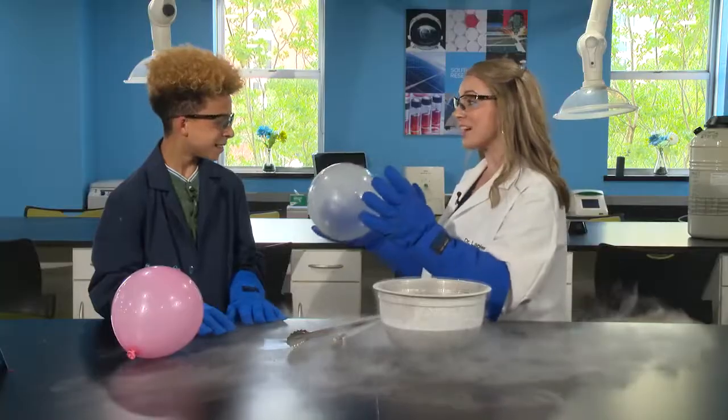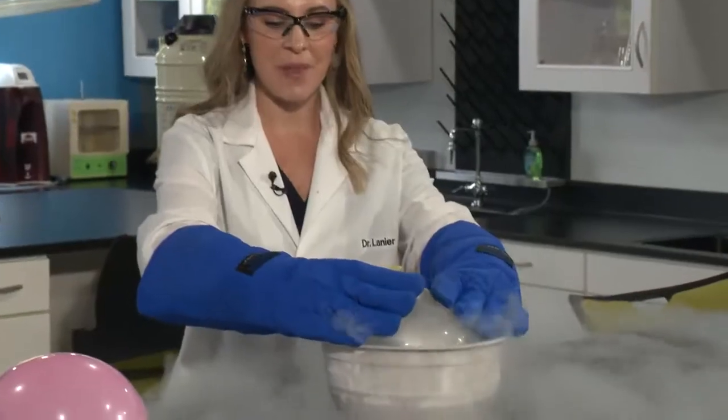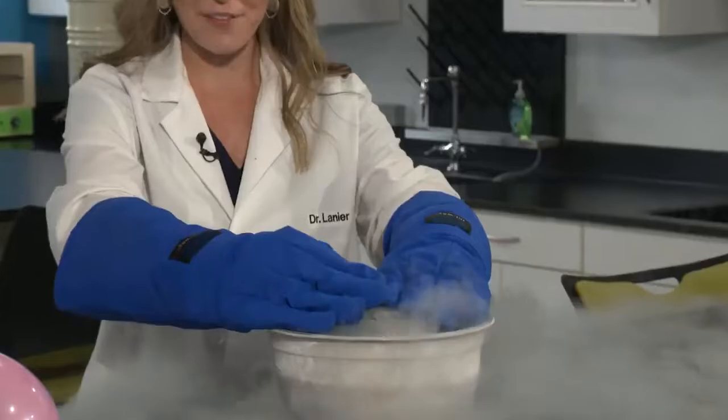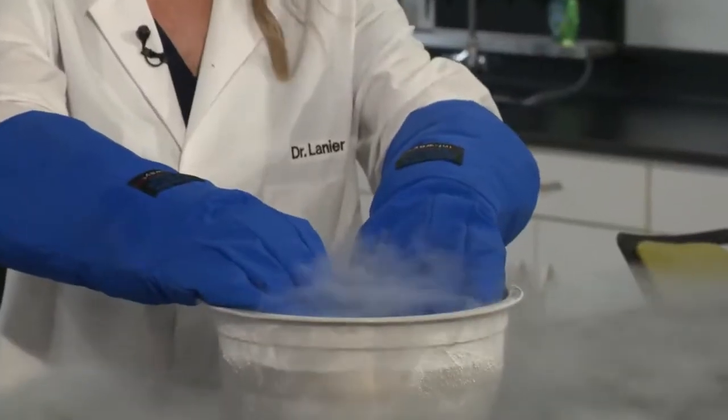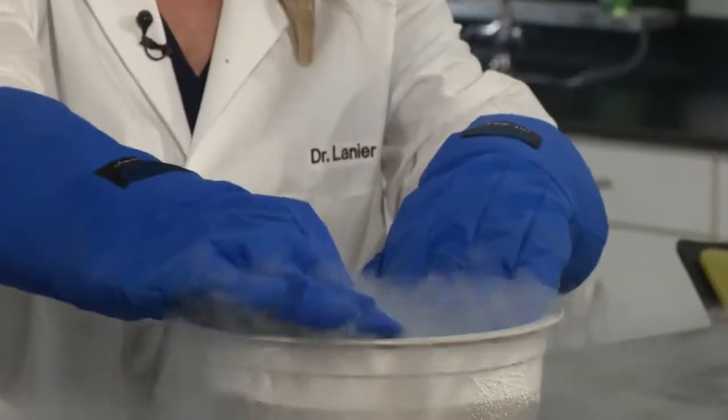Yeah. All right, Anderson, so we saw the pink balloon, but I also have a clear balloon here. We're gonna do the same thing. I'm gonna stick it in the liquid nitrogen, and of course, it's gonna deflate, right, just like before, but this time when I pull it out of the liquid nitrogen, I want you to look really, really closely at what is inside, and I want you to tell me what you see.